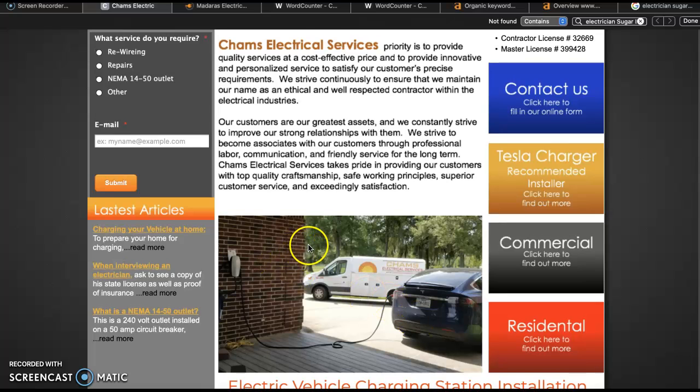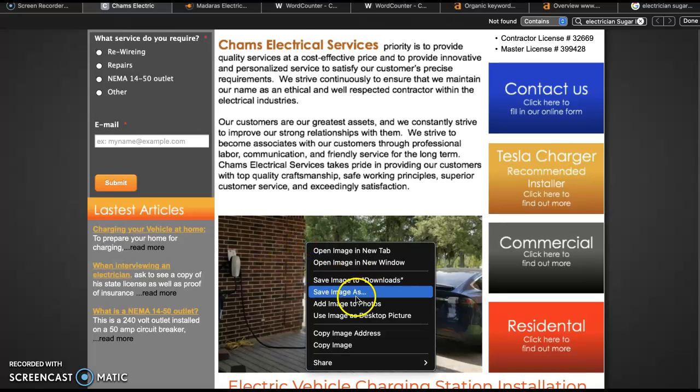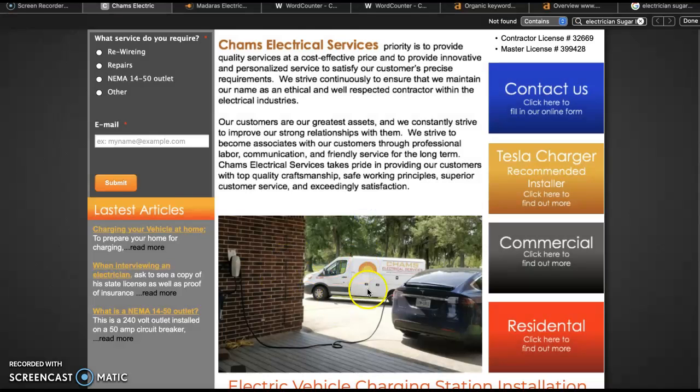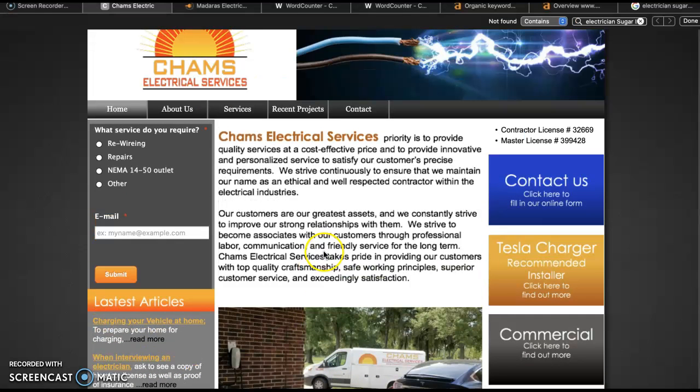That's always nice. But what you can do here with images before you upload them to your website, save these as buyer intent keywords, because Google's crawlers will read these and it will help you rank higher just for saving these as buyer intent keywords.